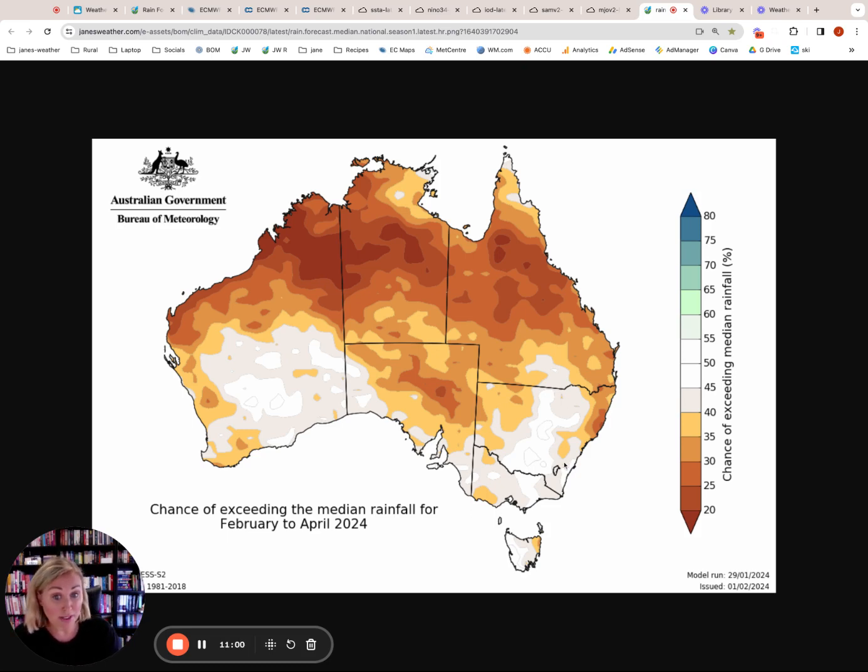What that also means is that it overrides what is happening with El Nino whenever that SAM is positive. You can also get cold fronts come through that tap into some moisture and deliver heavy falls. So just keep an eye out for that Tasman Sea. While we've got that there, the potential is that it can produce some rain for us.